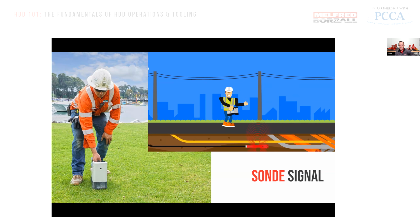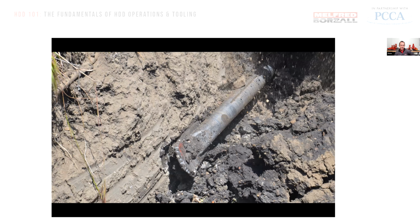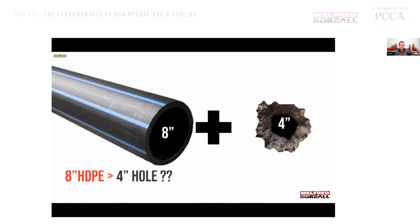They're going to know exactly where the drill bit is, how deep it is, if it is going up or down, and how fast it's going up or down. Plus, they can tell exactly what position that steering face that we just went over is in, so they can make a change in direction as needed. There you go. You've got the pilot bore completed with a beautiful 4-inch hole traveling over 500 feet at the required depth and right on target at point B, which is the receiving pit.